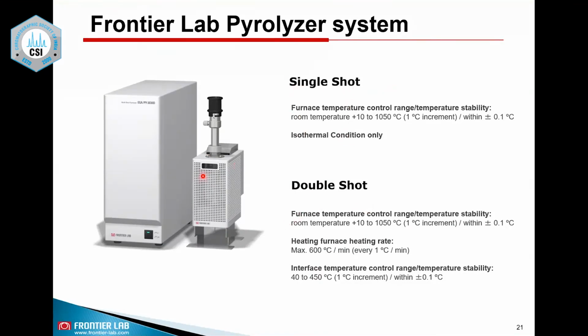The single shot is more like a flash pyrolysis. That means at any given time you can only set one temperature. It is meant for isothermal only. So if you are interested only in polymer analysis, then single shot. But if you want to do more research or unknown or failure analysis, then one has to consider choosing a double shot. What is the main difference between single shot and double shot? The double shot can be classified as a multi shot also.